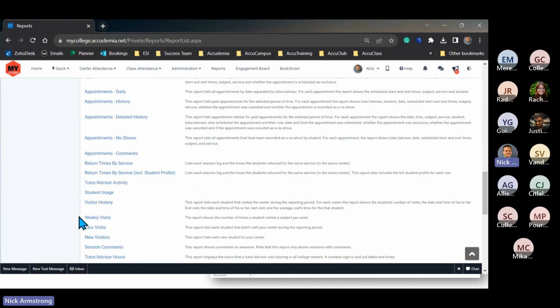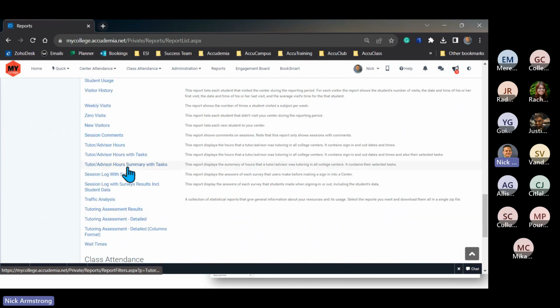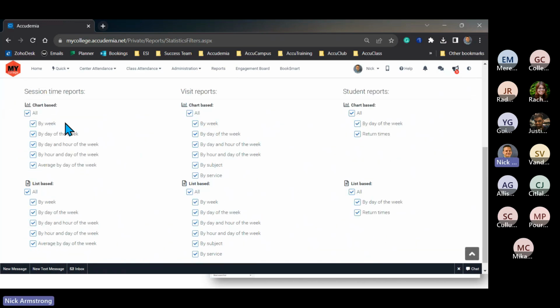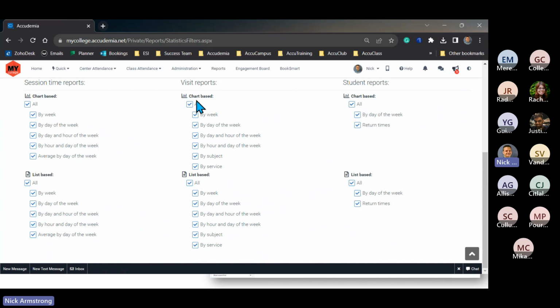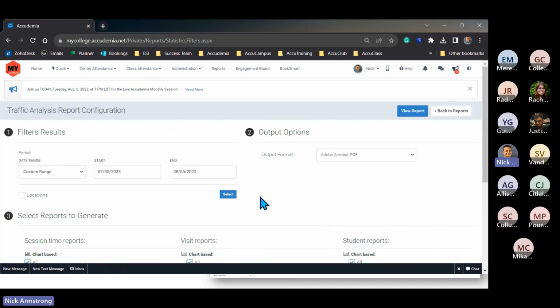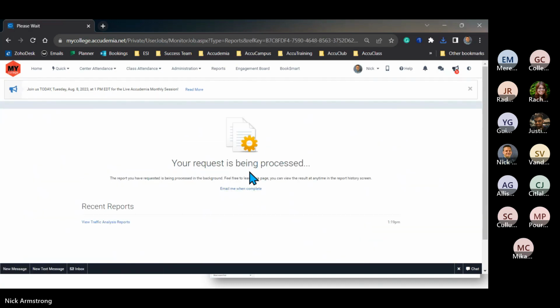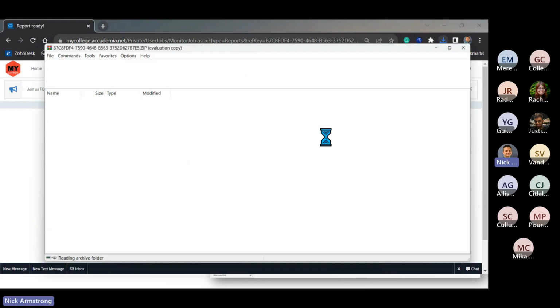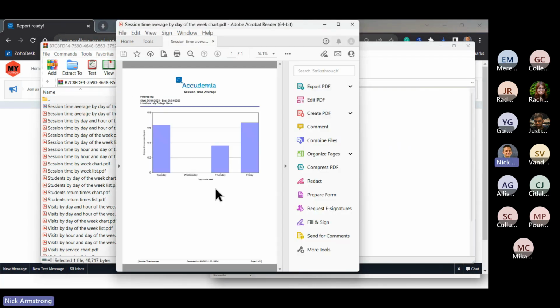Some other ones, if you're looking more for graphs and things that you want to send out with it, we have a really good one called the traffic analysis. I don't want to pull every report, but you can see that there's not only chart-based reporting, but you also have the list. So if you needed the numbers behind that, there's about, I don't know, 20 or so options in that. And I'll go ahead and view that just to show you what it looks like. There we go. And go ahead and open that up. There we go. That one's a little better.